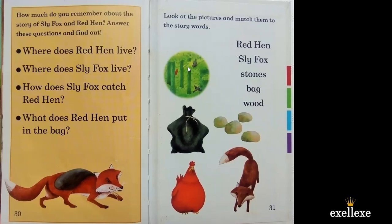Where is the Red Hen, children? Red Hen is over here. And the Sly Fox. Where is the Sly Fox? It's over here. Stones, present. Are these? Yes. And where is the bag? It's here. And finally, this one is the wood. Good.